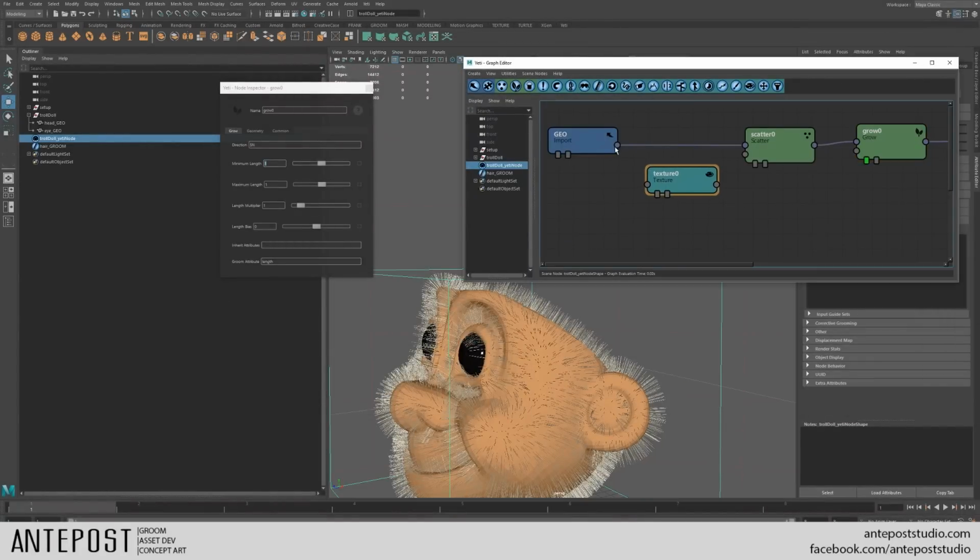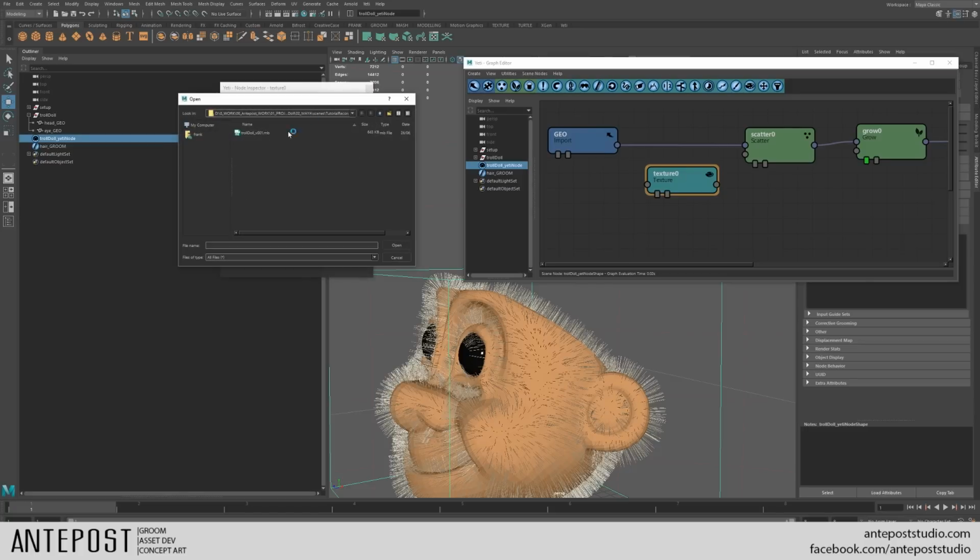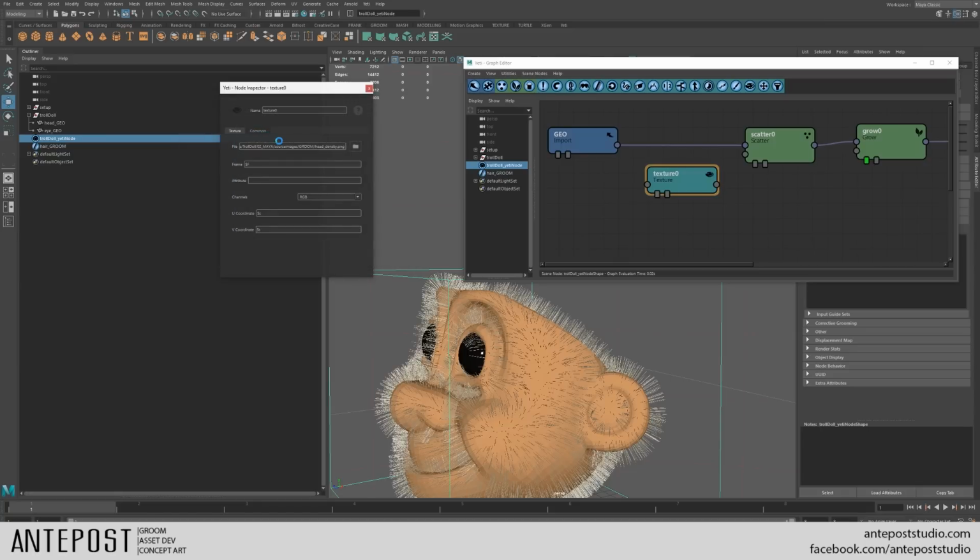To plug it in, we first have to find the file here in the texture node, and I have to remember where I put this texture: not in image, source image, groom, and density. Great, so it's here. In attribute, we have to write the default attribute name, density. This is going to talk with the scatter node the moment we connect it, so it's going to understand that this texture has to be used for the density.